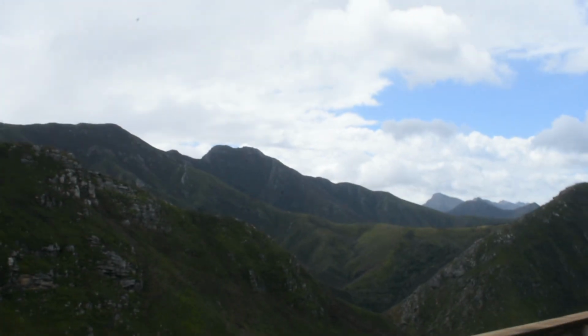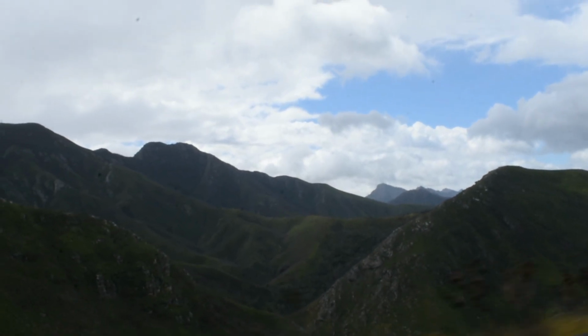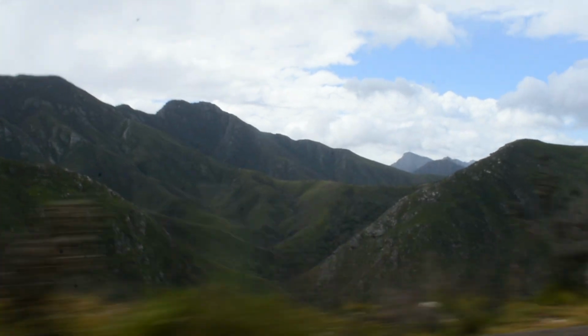After replacing the canvas, we set off in a hurry to try to reach the Defender Trophy near the border with Zimbabwe, but we never would reach our destination.